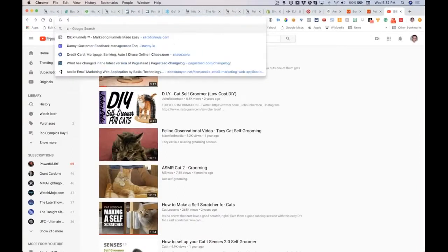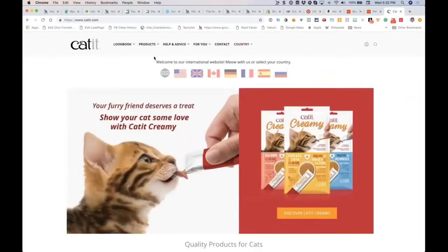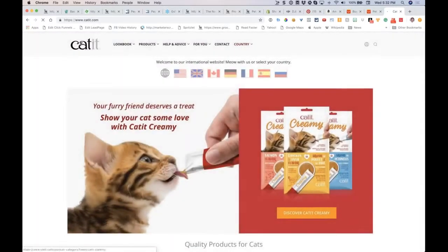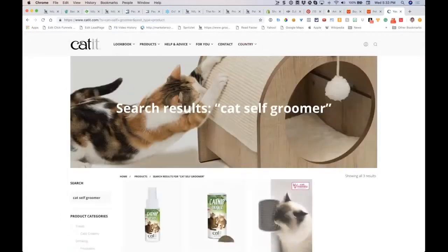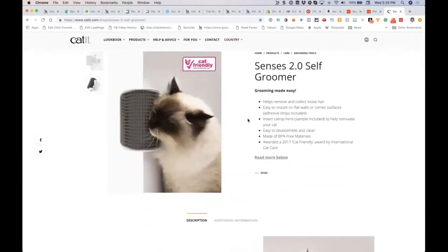And then I wanted to see if there's anybody that has a website like this, and there is. It's called catit.com. So I would go in here and I would do a search for the cat self-groomer. Their search was very, very slow, so I'm not going to spend too much time if it doesn't instantly load here, because I can find it in their navigation. But essentially, let me just do that. Let me go here, click on products, and do we see it? Grooming tool. Here it is, right? So I can create a page like this in GrooveKart Studio in a minute. Basically, I just go in and I drag an image that I want on the left.